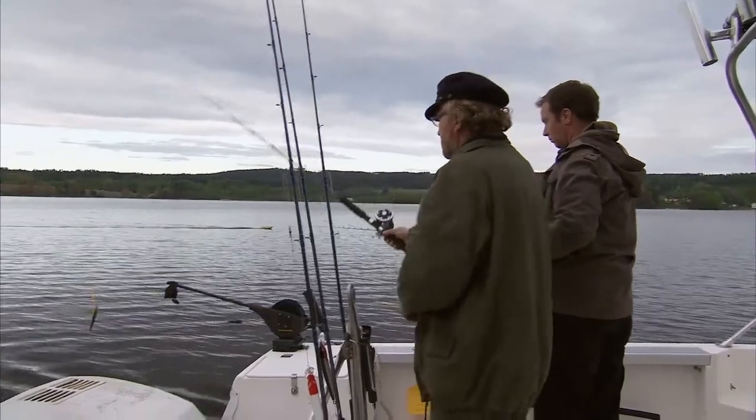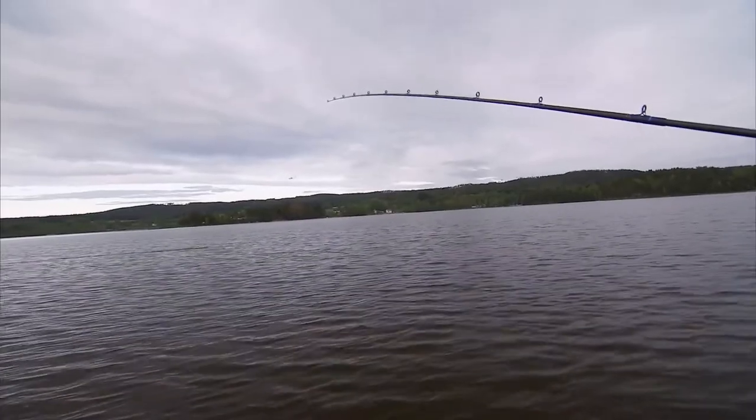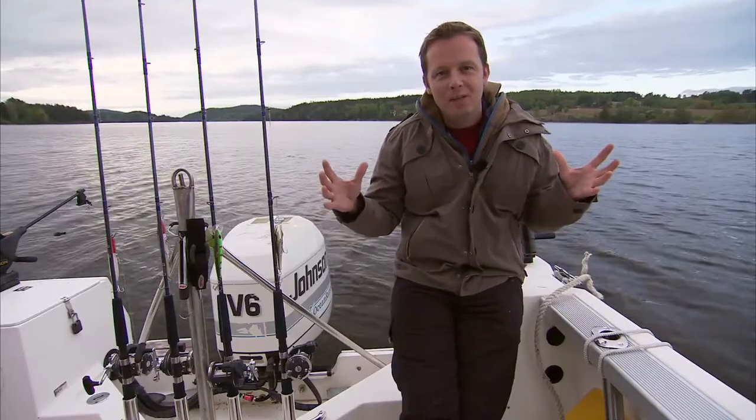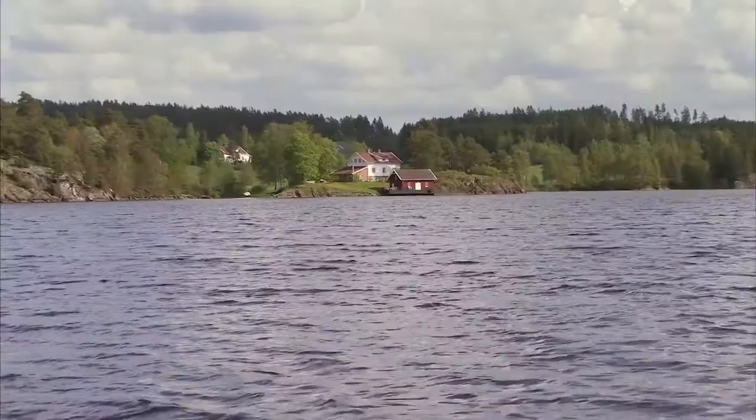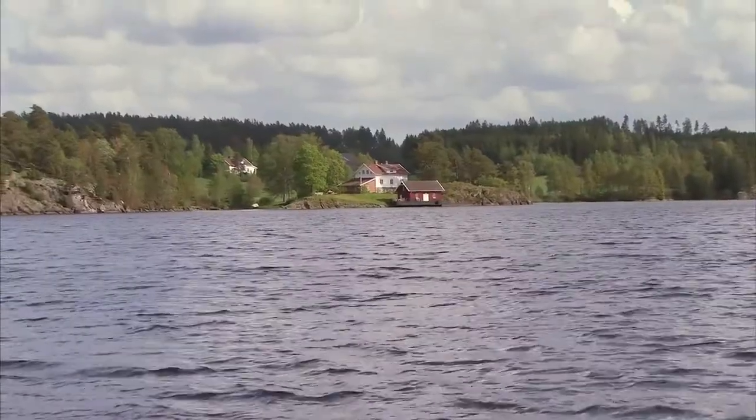Something quite idyllic about these inland lakes. None of the dangers of the sea are present here. Even if the wind would pick up and there would be a storm, you'd just be blown to the other side of the lake and you could walk home.